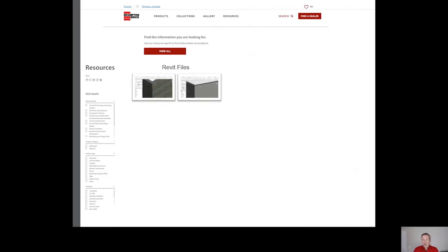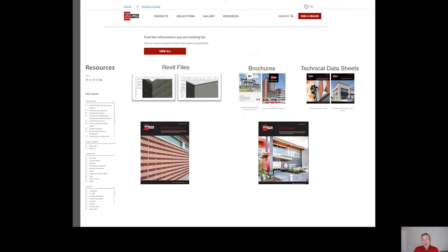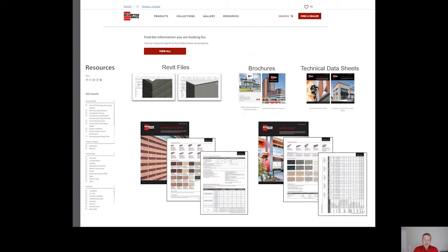We also have Revit files available for the clay and concrete products that we manufacture. You can also find brochures, the residential or the commercial brochure, same products, they just show it differently. And then technical data sheets are something that we get asked for quite a bit these days. So product data sheets and technical data sheets. The technical data sheets actually are more encompassing. It's like a specification, you know, how it's manufactured, sizes, colors, finishes, how you install it, how you clean it.